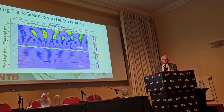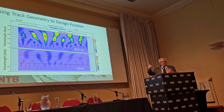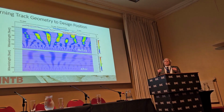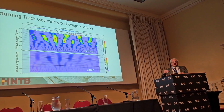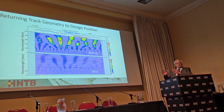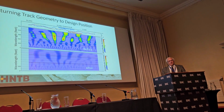But the method itself was able to see better the long wavelength deviations present, no need to name any. The current tamping equipment does not see longer wavelength than it has to be able to. Right? It's one thing for us to see that it's there, and now the tamping equipment has to see it and remove it. And as I say, that's the part of the challenge we're at right now.